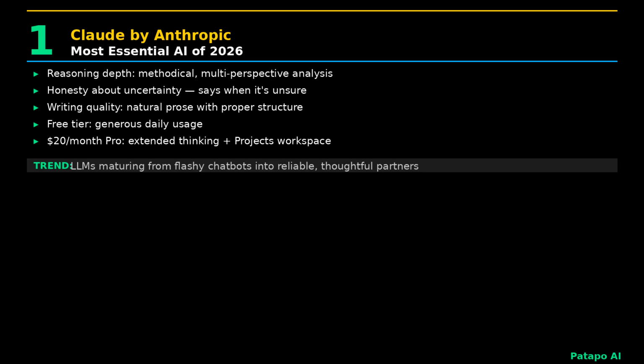Second, Claude's honesty about uncertainty. Unlike other models that confidently present wrong information, Claude explicitly says when it is unsure, when data is limited, or when multiple valid answers exist. This reliability makes it the safest choice for decisions that matter. Third, Claude's writing quality.